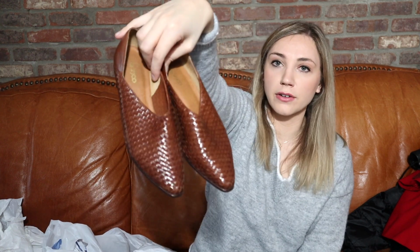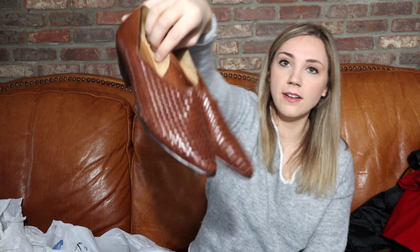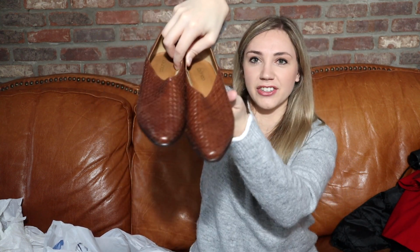These are a little bit of the wild cards. I don't know this brand, it's Bianco, but I love that woven look, kind of like those last shoes. I really like that woven leather look. The bottoms look really solid. It's leather upper, they are made in Brazil. They are a size 7.5 and they are just in fabulous condition.